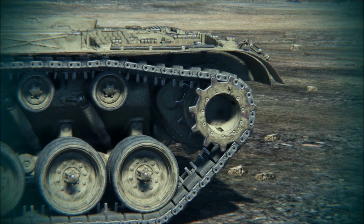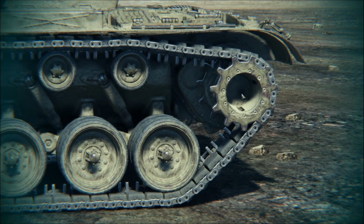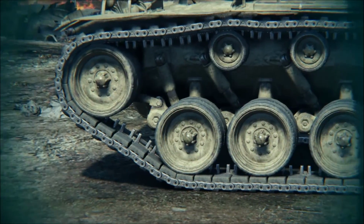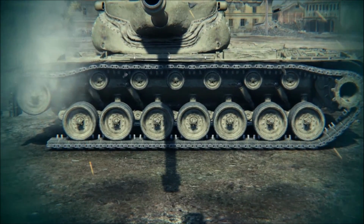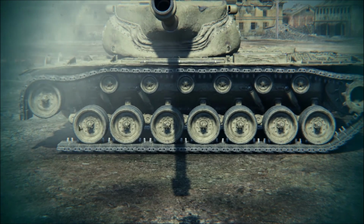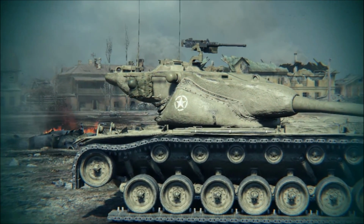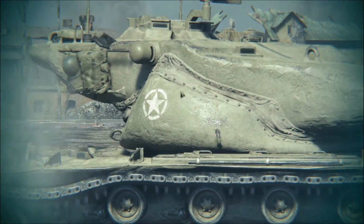So we got a nice drive sprocket. The track lines up nicely with the drive sprocket, except for here it overlaps a bit, but that's alright. Track looks nice, idler wheel. I love the track as it gets tracked. Nice road wheels, return rollers. Side of the turret has nice detail, nice crisp American logo.